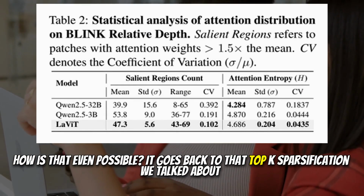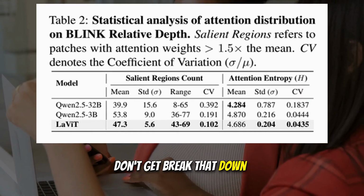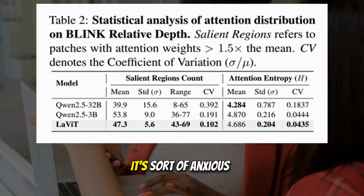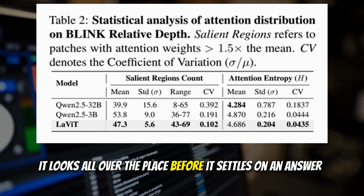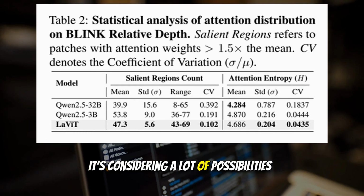It goes back to that top-k sparsification we talked about. And the entropy analysis they did is key. Okay, break that down. They measured the entropy of the attention maps. The big teacher model has high entropy. It's sort of anxious. It looks all over the place before it settles on an answer. It has a high cognitive load, effectively. Yeah, exactly. It's considering a lot of possibilities.